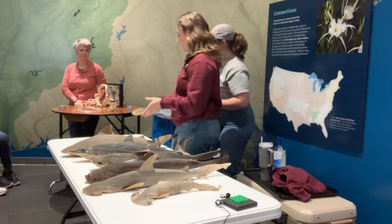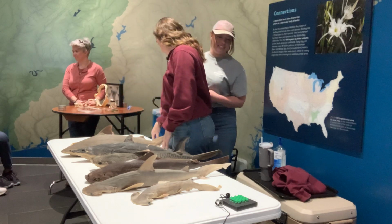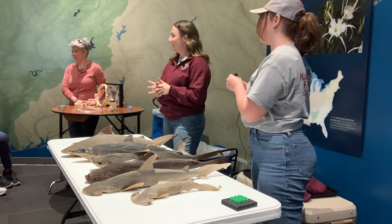Danielle's on the hunt. There's the stingray barb if you'd like to pass that around. That's from a much bigger ray. Great. Any questions about any of that? It's not an Atlantic ray.